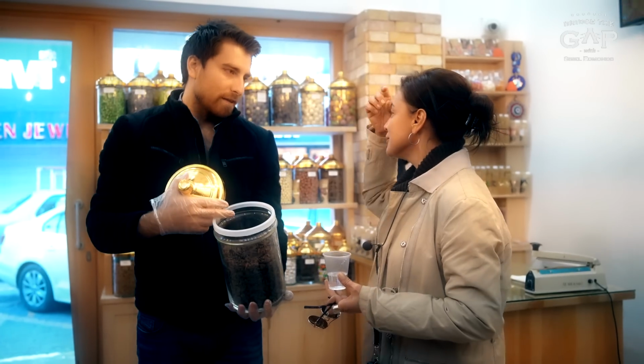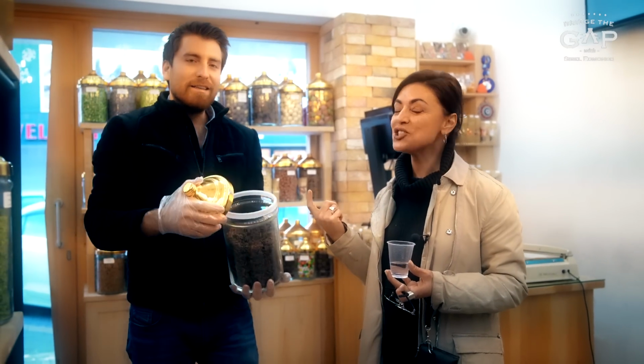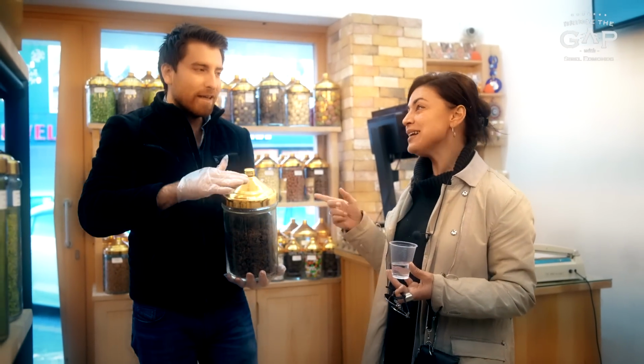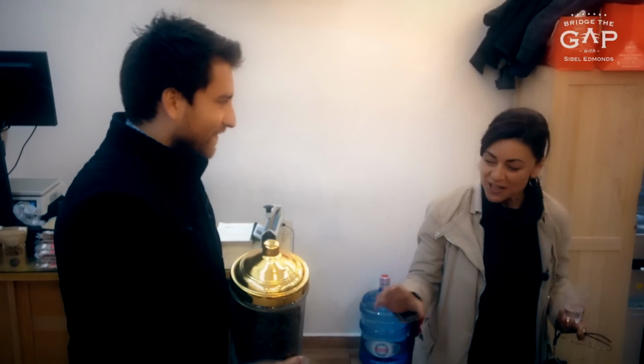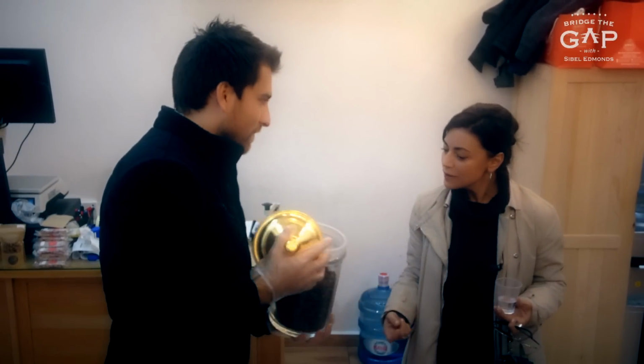Sometimes we make jam with this. Rose jam and star anise, imagine that combination. This man is shocking me. I never heard of a bunch of things that I'm learning for the first time. Making jam with dried star anise. With rose jam, yeah.